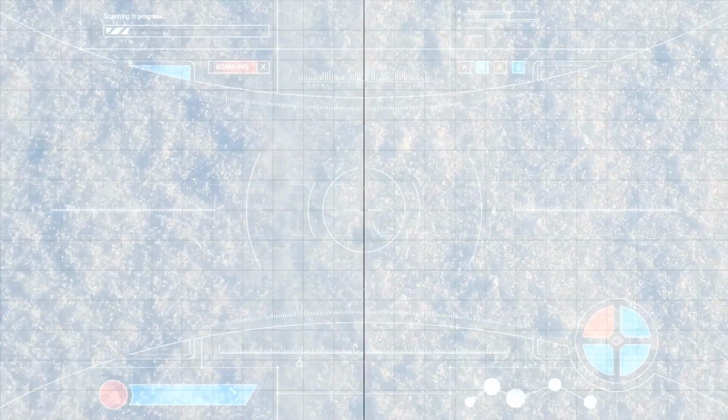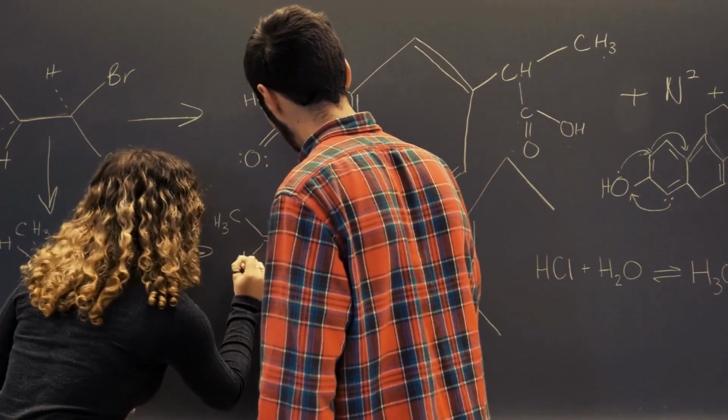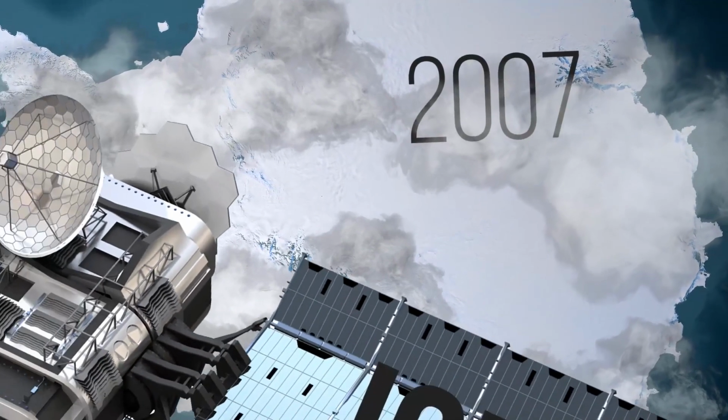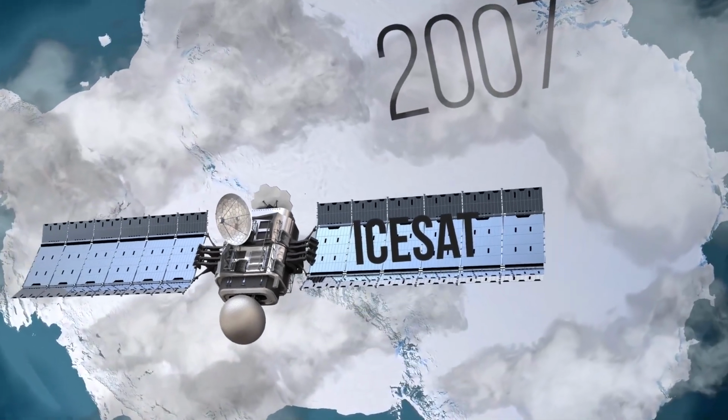It's not quite possible to see it with your bare eyes, but the continent's ice is slowly but constantly flowing in different directions under the force of its weight. But scientists could not figure out how water moved for many years. That started to change in 2007, when data gathered from the IceSat provided insight into what hides beneath the surface.